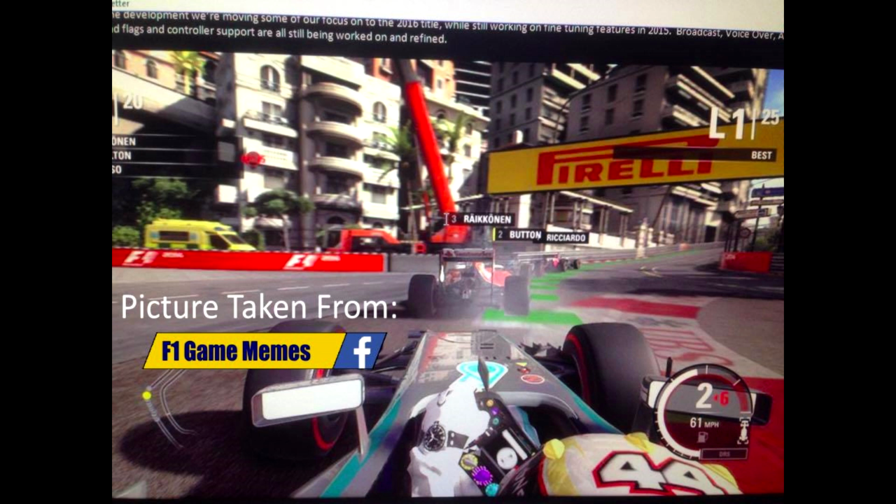Now here's a screenshot from Monaco. As I said, it looked a lot better than the one of Mexico. And here the graphics kind of look Forza style. They look absolutely phenomenal. And this is just an early graphics build, so it'll obviously get better. Also, right at the top, you can just make out it saying in the development, we're moving some of our focus to the 2016 title, which shows that maybe F1 2016 will be even better, while still working on fine-tuning the features in 2015.